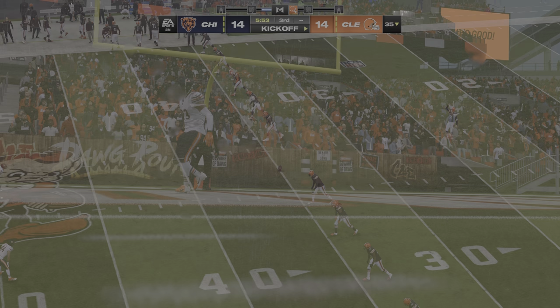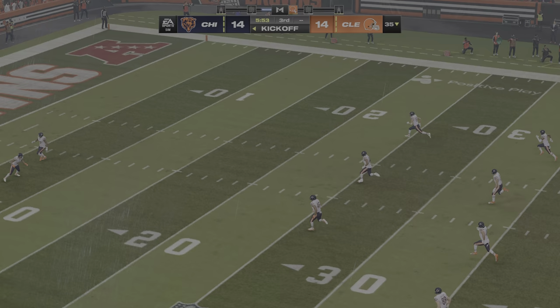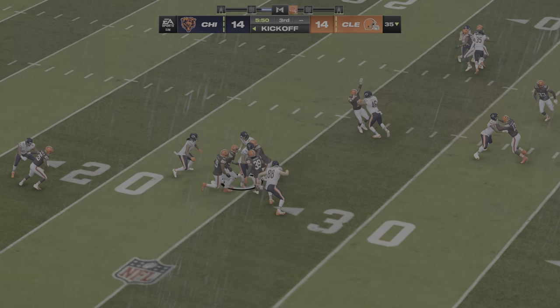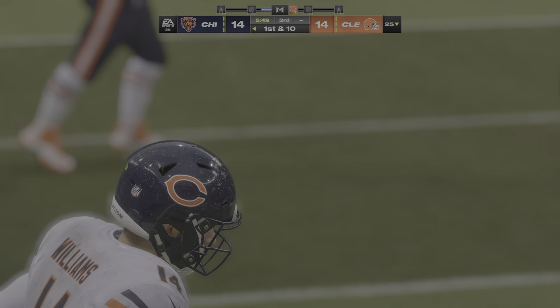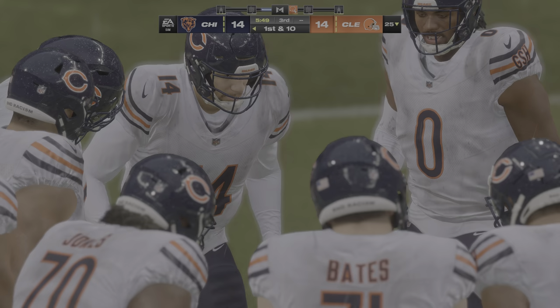Nothing separating these two teams on the scoreboard as the kick's away here. Taken at the goal line. And the tackle going to be made right there at the 25-yard line. So here are the Bears now as they get set for their first possession of the second half. Their halftime lead now evaporated. We're back to level following that touchdown a moment ago.